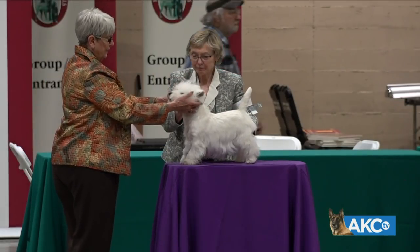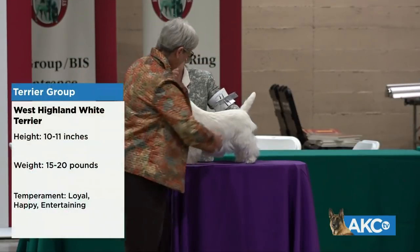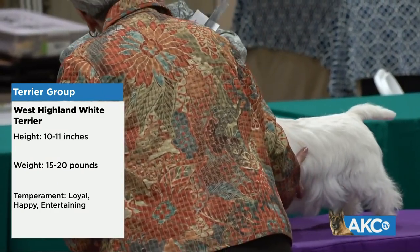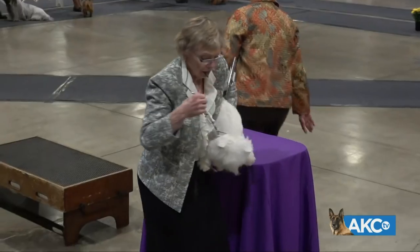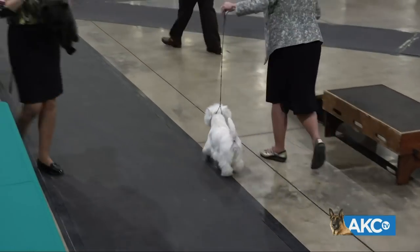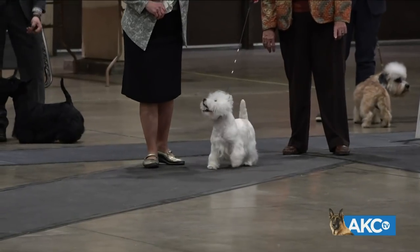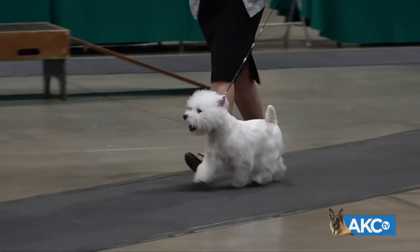Now we have the West Highland White Terrier. This is Irene. Irene's just 13 months old. Being shown by her breeder, Sandy Campbell, from Stanwood, Washington. Westies come from Scotland. They're very compact, should be small, well-balanced, one of the short-legged terriers. They have a nice blunt muzzle, which is shorter than the skull.